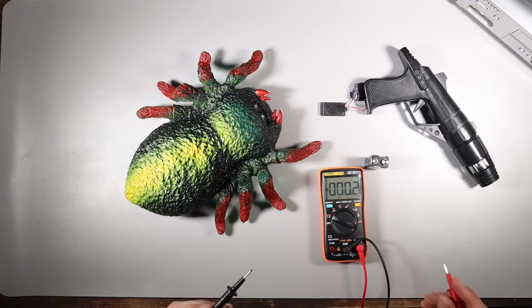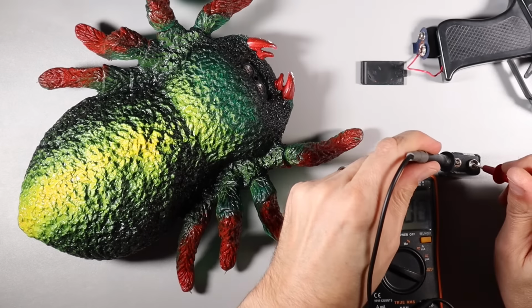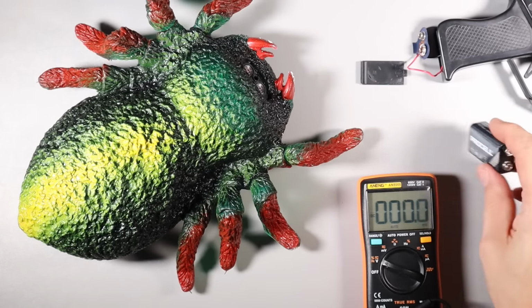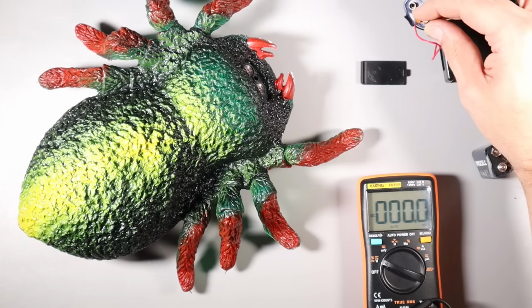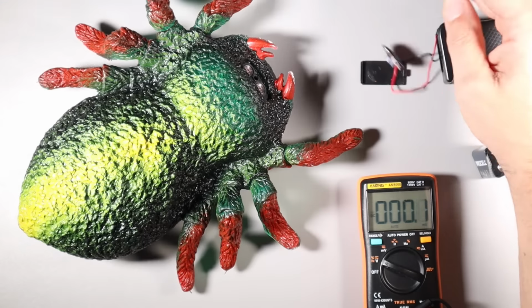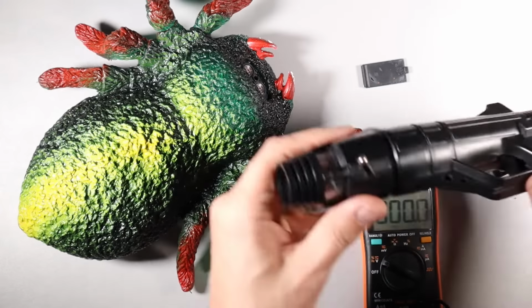Let's pop the multimeter on it and see what the voltage is. 9.4 volts. So yeah, this is probably a good battery. There's some corrosion on the battery terminal itself, and we probably need to clean that off. That's obviously not getting a very good electrical connection there. We'll be taking this apart in a minute anyway, just to see what's going on with this trigger.